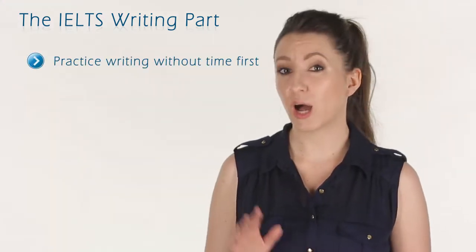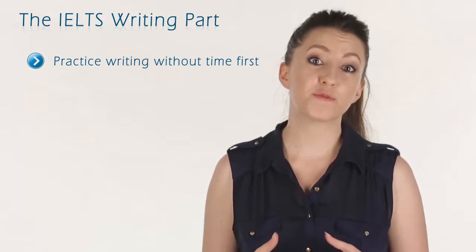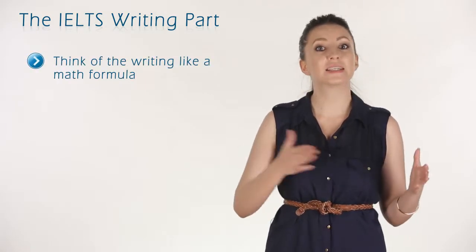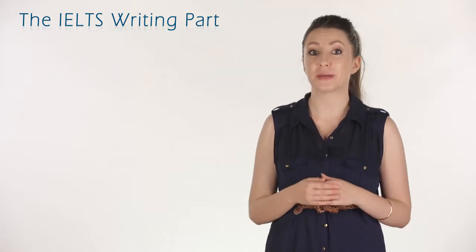Practice writing without time first. Once you know how to write correctly, then see if you can fit it into the time frame. Think of the writing like a maths formula. You just need to add together certain words and the sentences become longer and more academic.